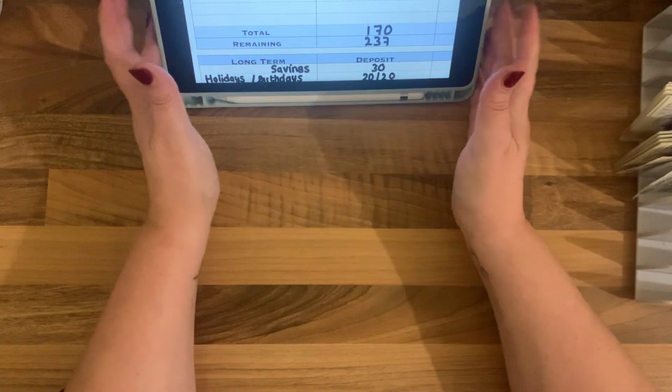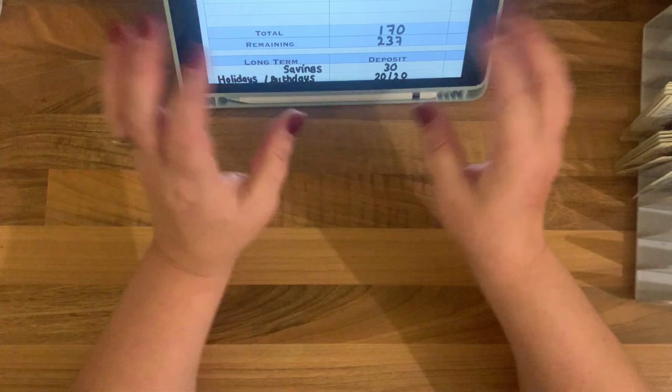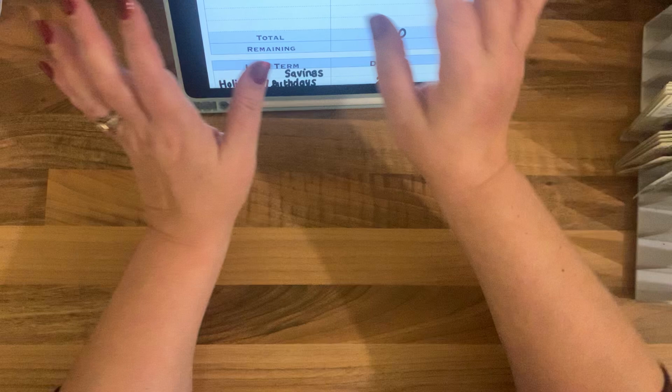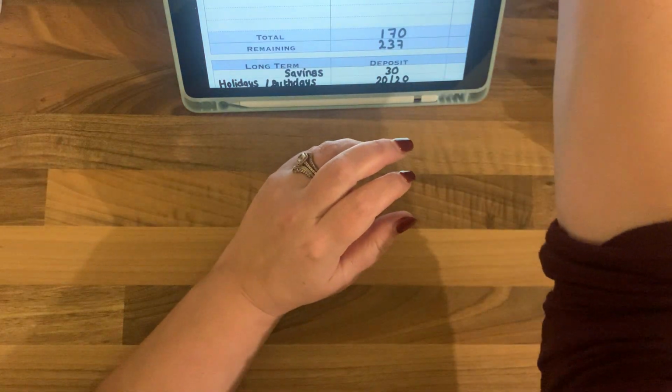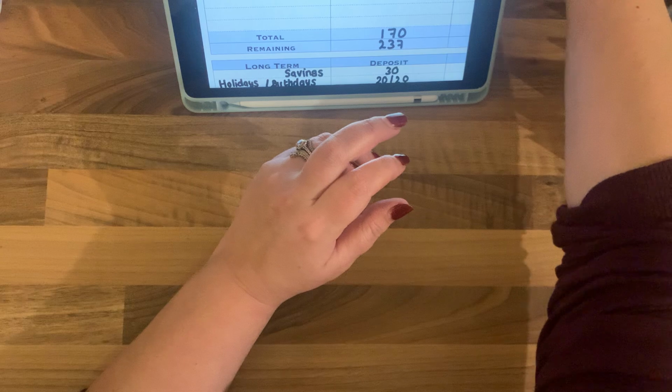I don't know how you have all settled into the new year and new start, or how you've arranged things. What I decided to do was empty the majority, pretty much all of the sinking funds to start afresh.